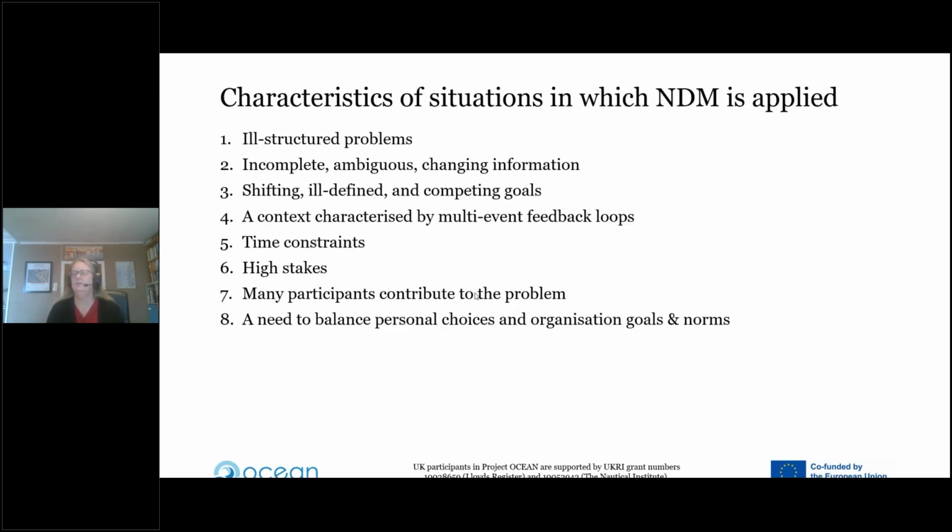And these situations in which we use that kind of decision making are characterized by a long list of factors. For instance, ill-structured problems, incomplete, ambiguous, changing information, shifting, ill-defined and competing goals, a context that's characterized by multi-event feedback loops. And you might see already that this is very much like many of the situations we experience at sea. Time constraints, high stakes, many participants, and the need to balance choices and goals and norms. And you can recognize already also some of the underlying factors of the accidents I mentioned just now.